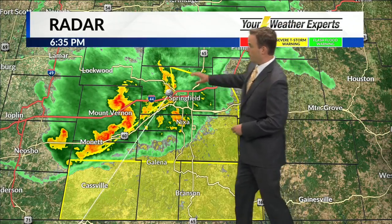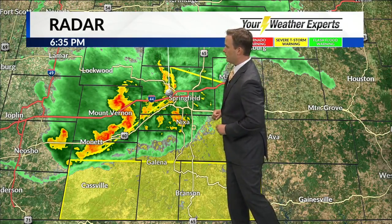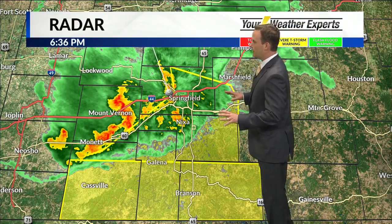Are certainly finding some much needed rainfall, and the rain is good news. Sometimes you got to take the good with the bad. The rain is certainly great news for Greene County into Christian County, northern Stone County, even Lawrence County. This has been an area that has been missed by rain over the last several days, and we are in the midst of drought conditions across especially southwest Missouri. So the rain is certainly great to see.